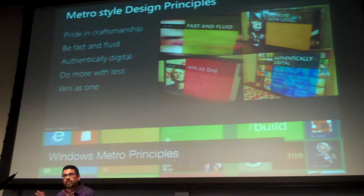If you look at how it's constructed, it's not just big swatches of flat color and big squares, right? They're actually trying to exude a style that speaks to regularity, order, rhythm, control, and discipline. So that speaks to craftsmanship, being very exquisite and very precise about how and where you place your content. And functionality: being very fast and fluid, having very responsive and immediate performance, with the understanding this is all touch-based and so forth.